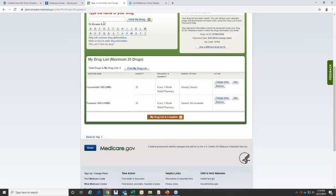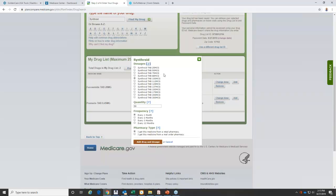Let's just add a couple more here. We'll just say this person is on maybe a thyroid medication, so we'll put thyroid. Usually call it someone else. Synthroid, that's what you should call it. Okay, so I'll put Synthroid. I'm on, I don't know, 100 milligrams, 30, one every 2 months. Again, you check your dosage here. The nice thing here is that they're going to have every single pill known to man in here, so you'll be able to find a particular drug they're taking.